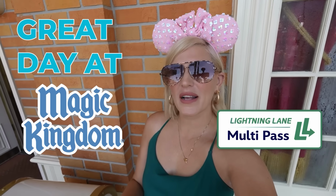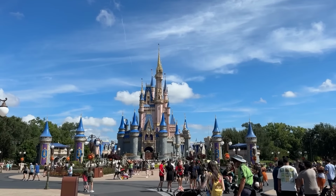Let's go have a great day at Magic Kingdom using the brand new Multipass system as a non-resort guest. Hello there, ma'am fam. We are in Walt Disney World's OG park to finish out this Multipass series.